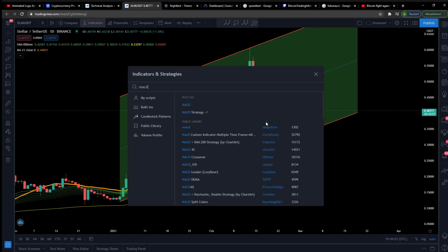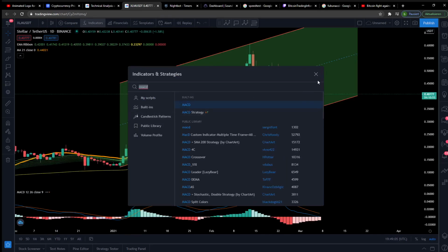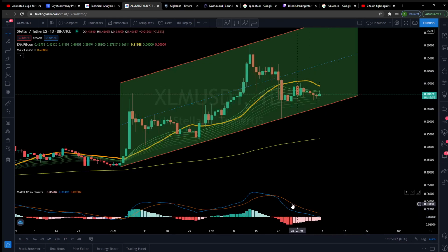Let's turn on the MACD. What's going on with the MACD for Stellar? And here on the daily chart we have a bearish MACD. It's going down here. You can see it. The blue line is under the brown line. That's a bearish sign here also.